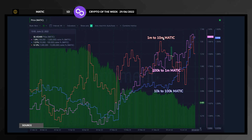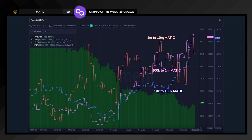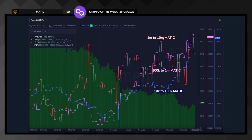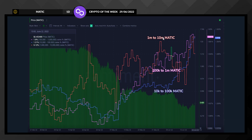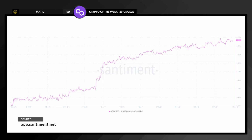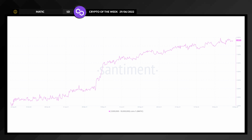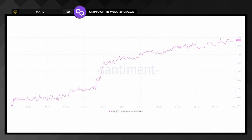And here we can see the supply distribution of Matic, where large Matic holders have started to accumulate more tokens. Wallets holding between 100,000 and 1 million tokens have begun accumulating on May 1st, while wallets holding 10,000 to 100,000 tokens and those holding 1 million to 10 million began accumulating on May 9th. And more importantly, pay close attention to large wallets, those with 1 million to 10 million tokens. As we can see, they haven't stopped accumulating Matic tokens at any time.